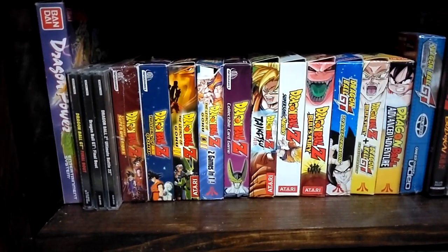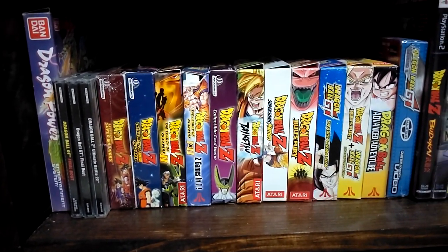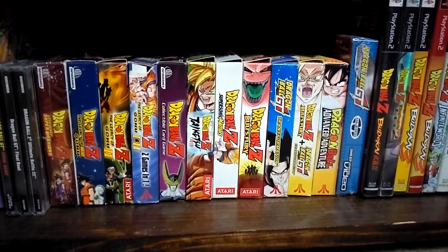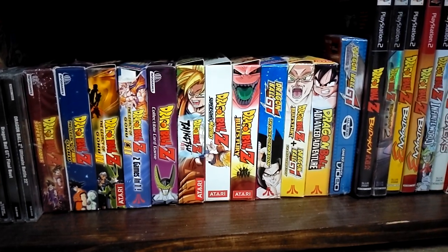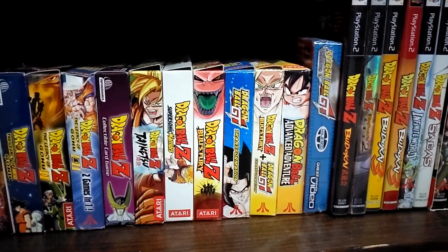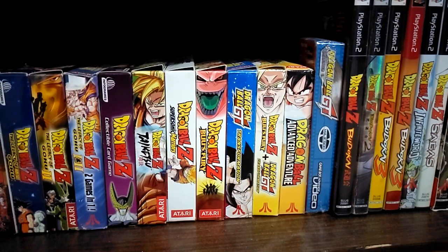Then we have Dragon Ball Z Collectible Card Game, Dragon Ball Z Taiketsu, Supersonic Warriors 1, Boo's Fury, which is a continuation of Legacy of Goku 2. Then we have Dragon Ball GT Transformation, which they say is a continuation of Boo's Fury, but it does not look the same. Then we have the combo pack of Boo's Fury and Transformation.